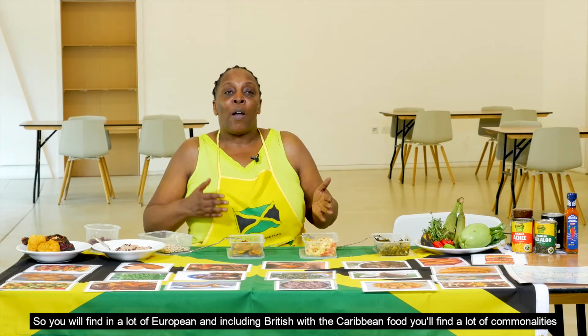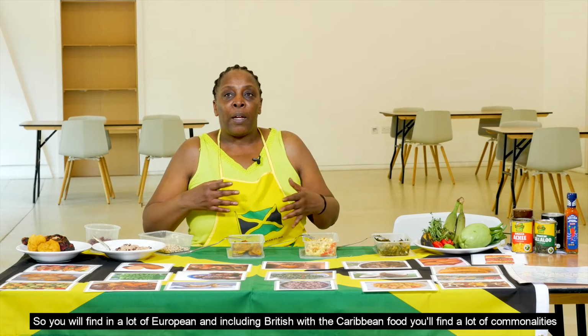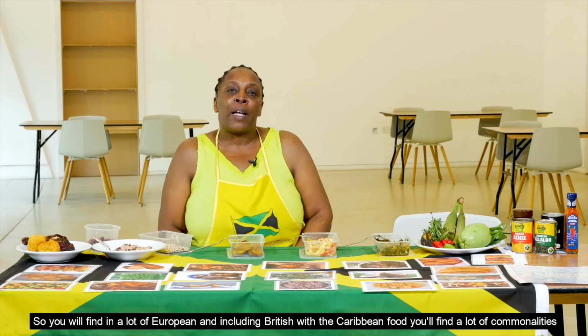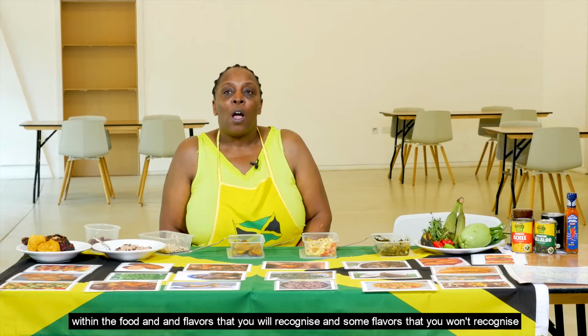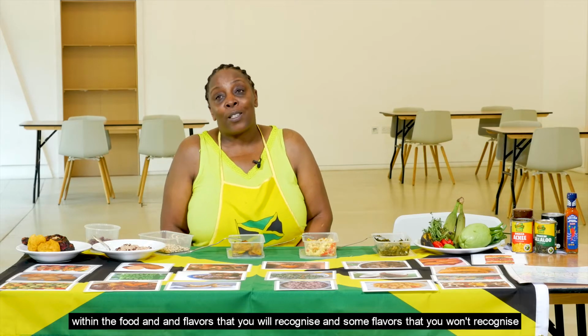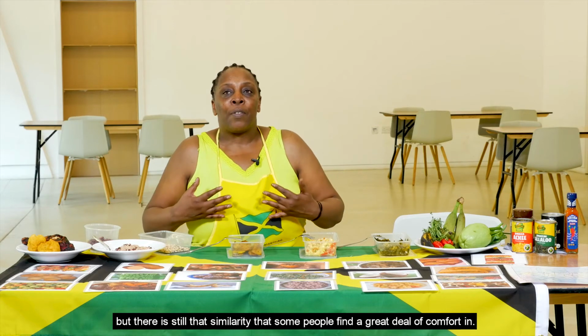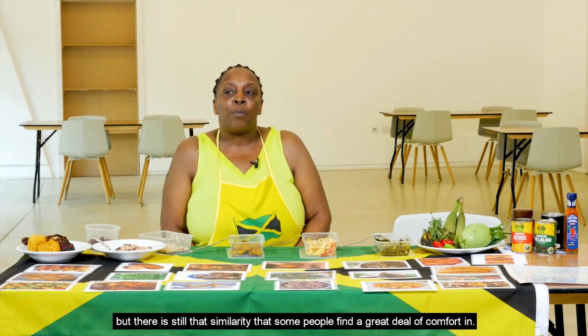So you will find, in a lot of European cooking, including British, and Caribbean food, a lot of commonalities within the food and flavours that you will recognise and some flavours that you won't recognise. But there is still that similarity that some people find a great deal of comfort in.